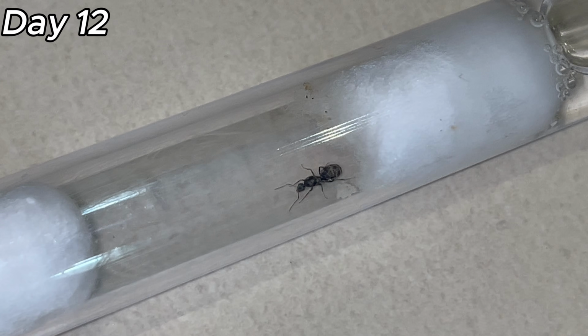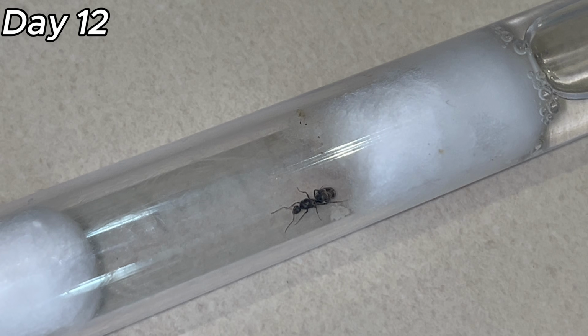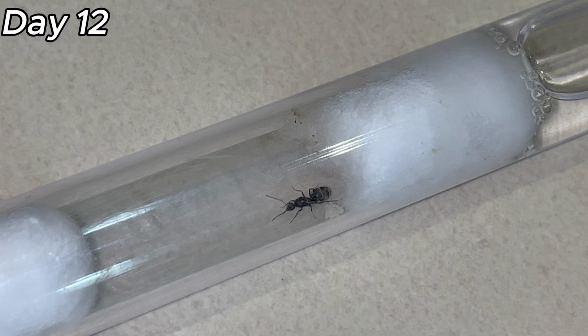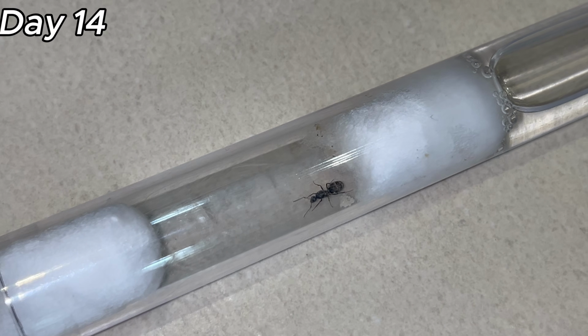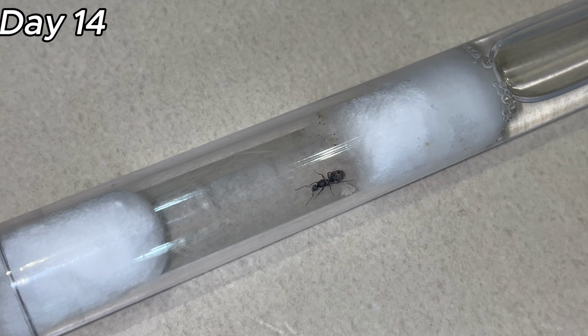Ant queens can go weeks without eating, relying on their internal energy to survive this founding stage. Days 12 to 14 bring rapid growth. The larvae double in size. By now, she knows exactly what to do. Every movement is instinct, refined over 100 million years of evolution.